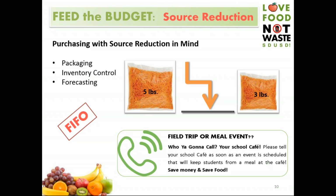Our staff also utilize a number of tools to help them forecast future food needs and orders. For example, our kitchen staff at each school are trying to work more closely with their principals and teachers to remind them that it's very important to contact their school kitchen if there's going to be a large number of student absences that will impact meal service, such as field trips, class pizza parties, etc. We've started implementing a "who you gonna call" protocol to encourage increased communication and reminding school staff that their help is needed to save money and reduce food waste.